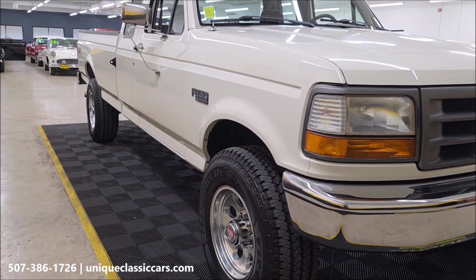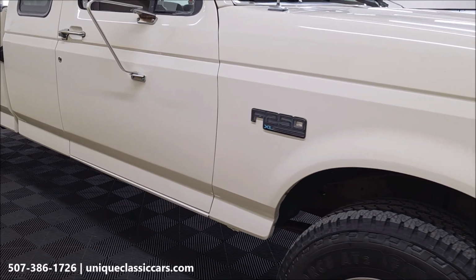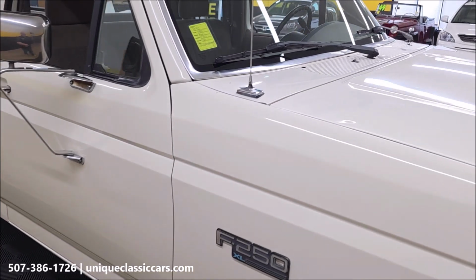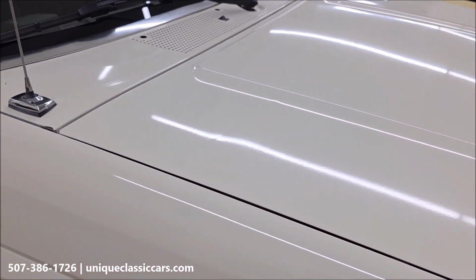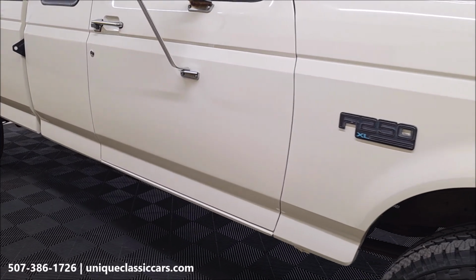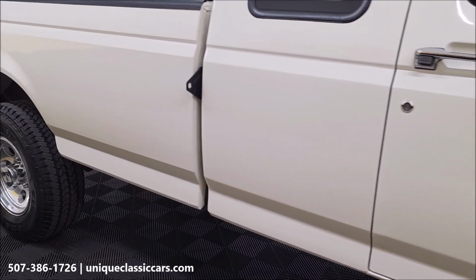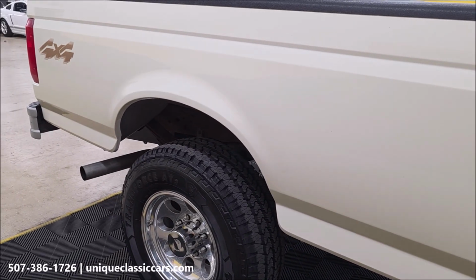Let's take a look down this passenger side, and again, you can see it is really free of any major nicks, dings, or scratches. Found a couple very minor ones up on the hood. You can kind of see that, and I don't even know if they'll really show up. It's being awful fussy. Let's take a look down the rest of this passenger side. And again, lower rockers, not all corroded, rusted away, in extremely nice shape.